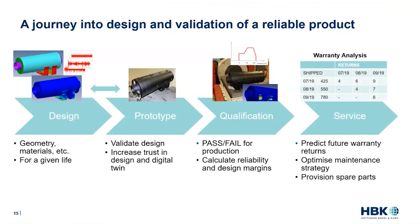Ultimately, those parts, as I said, are going to be produced in tens, hundreds, thousands, or even millions, a scale over time. And the reliability side becomes important then because we need to think about what kind of warranty returns we are going to have, what failure rates and warranty costs do we look at? And then how do we optimize, say, a maintenance strategy?